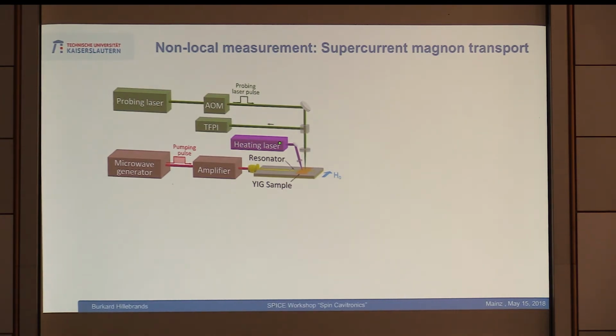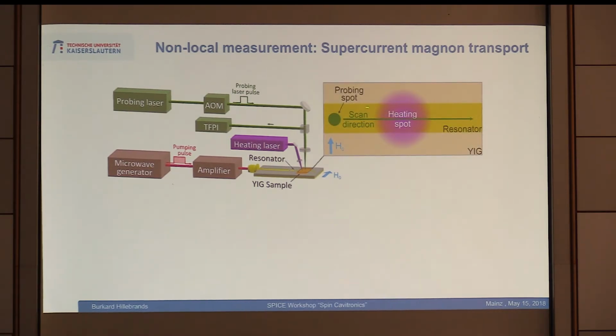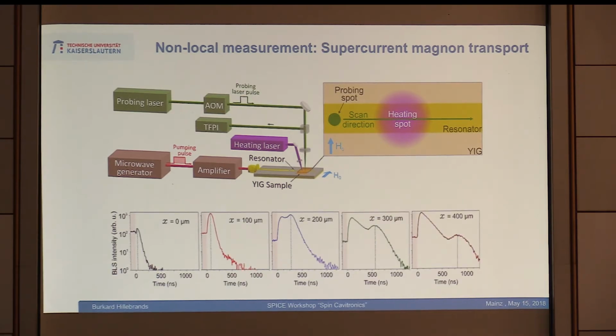Now, more important is non-local measurement, and for that we now use two lasers, one for the heating and the other for scanning the sample and measuring the magnon intensities. So we heat here, and then we have the probing laser beam which goes to the tandem Fabry-Perot interferometer in the BLS experiment, and with that we just scan across the sample. And if we do so as a function of position, we get different time dependencies of the population of the Bose-Einstein condensate. You see how it changes.